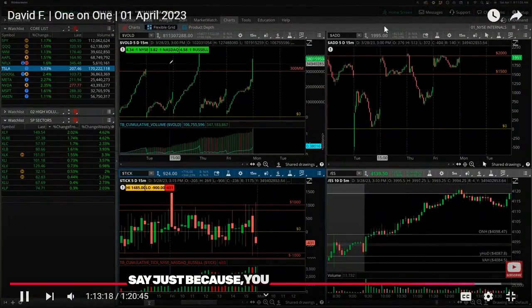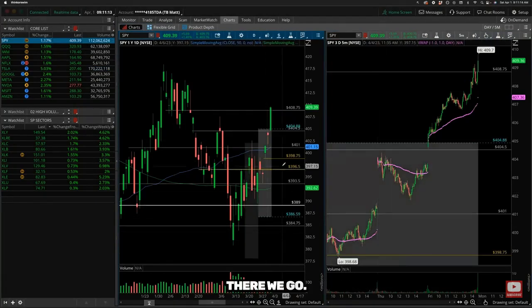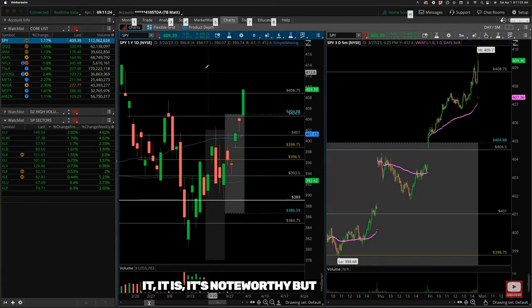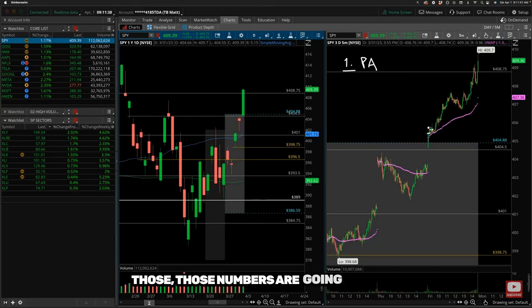Just because you mentioned expected move on the S&Ps, right? This, oops, why is the drawing not loading? There we go. One thing about it: whenever I say, oh, we're at the upper edge of the weekly expected move, keep that in mind. It's noteworthy, but things have an order of importance, right? You've got number one, price action itself is always going to be number one. There's no arguing with what's going on with price. Those numbers are going through, hitting the tape, and we're trading there, so you can't argue with that.